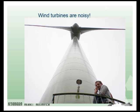I went to listen to it close up. I could hear the aircon unit inside, but I couldn't hear the wind turbine turning. It's true that some of the old turbines had a problem with the design of the blades, and they made a sound as they went round, but the modern turbines don't.